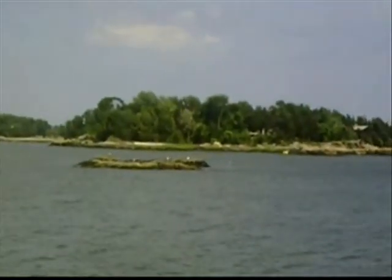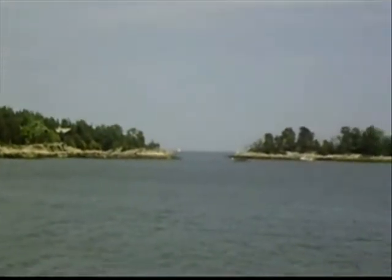Public picnic island for quite some time. Today, almost all the islands are privately owned.